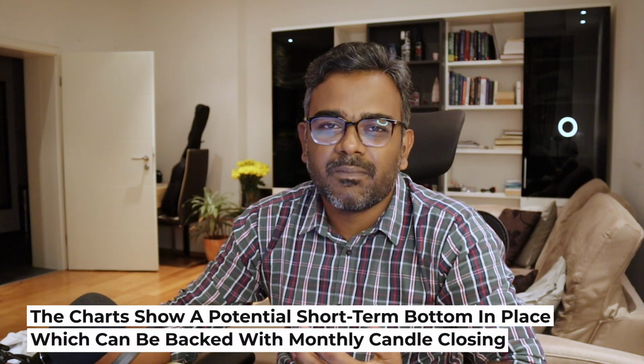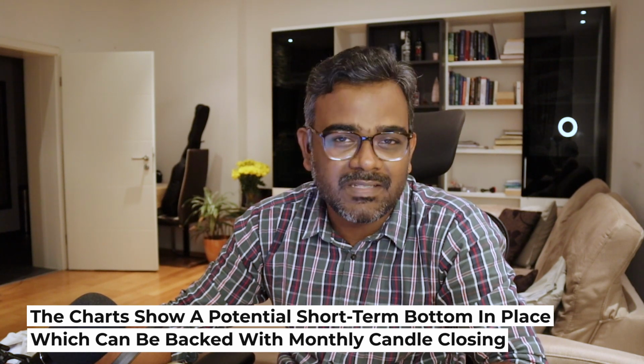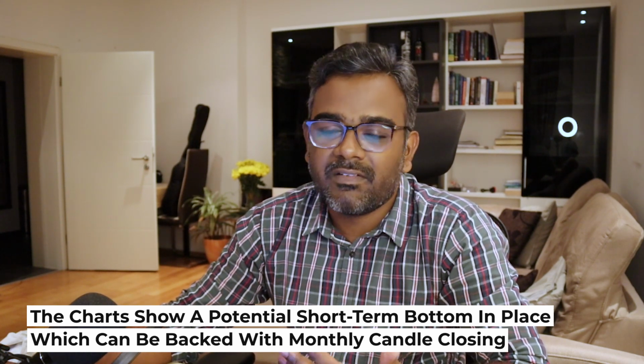So looking at both the US and the Indian markets, overall I feel that there is a potential bottom in place which might hold for probably the next few weeks, next couple of months. I'm not sure how long it will hold, but definitely we are forming a bottom, and we might see some good rally in many stocks in the coming weeks ahead.